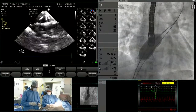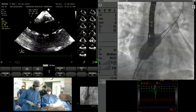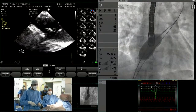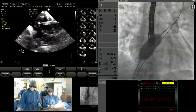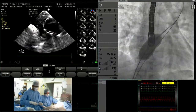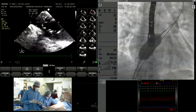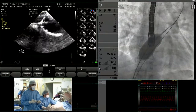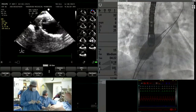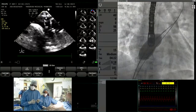Yes, I will just do that now. I'm getting my sizing balloon inside the moment I get it. Fluoroscopy to LAO. Pramod, the fluoroscopy is moving to LAO. Adjust your TE probes. Is this a 34 millimeter?